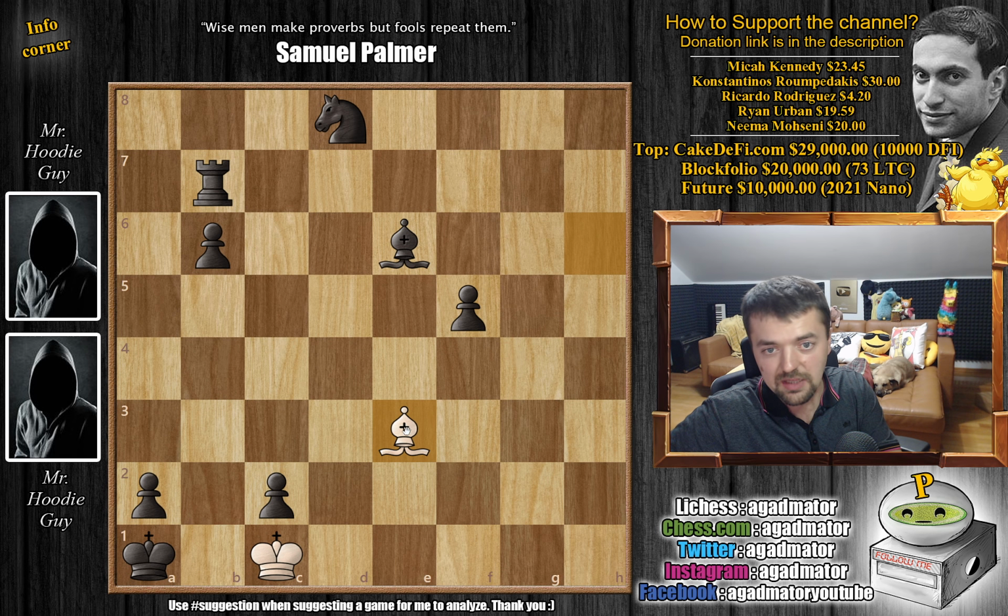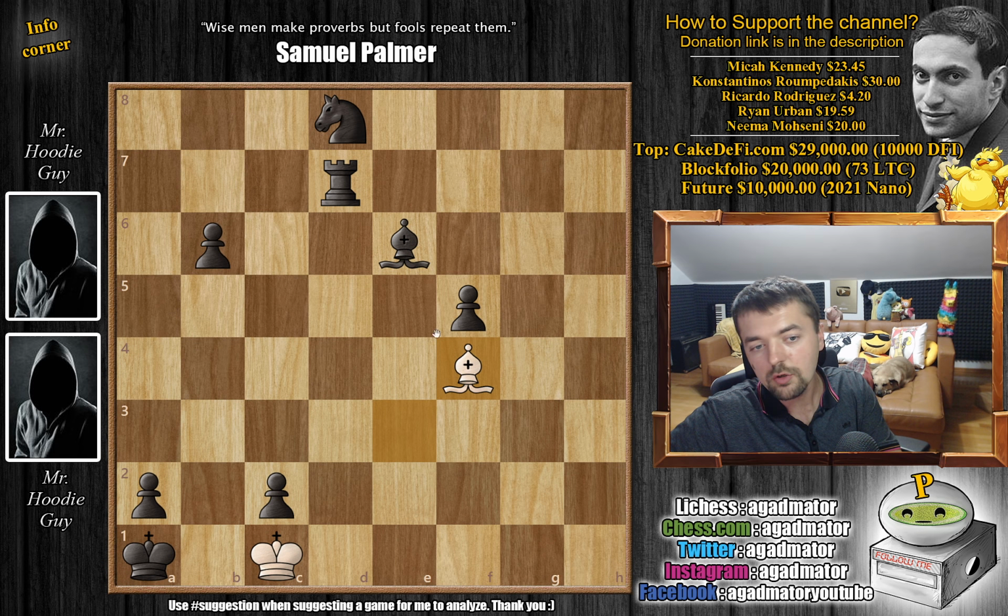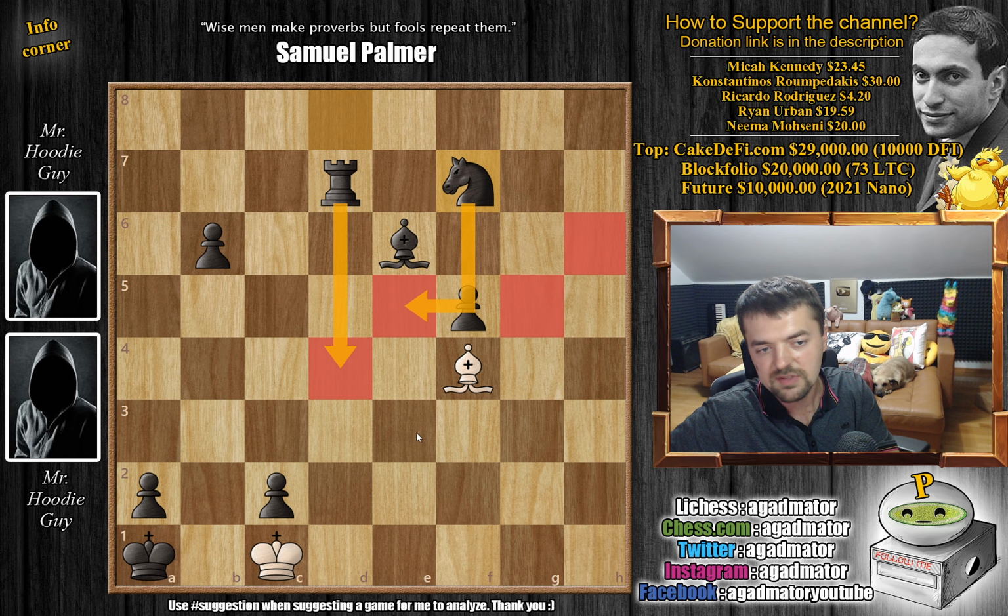If you try bishop to e3, just rook to d7. Now there is no checkmate. The d4 square is covered by the rook. We could go bishop to f4 to go for this, but now knight to f7, and the knight prevents it and also guards all of these squares. The rook covers this, so there's no way for us to deliver checkmate.